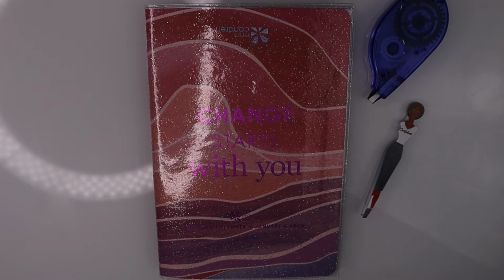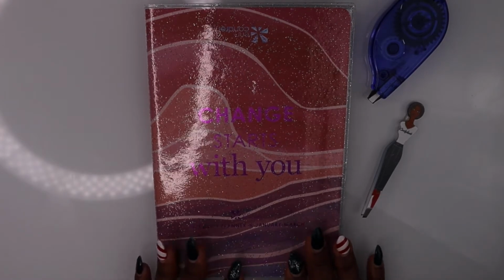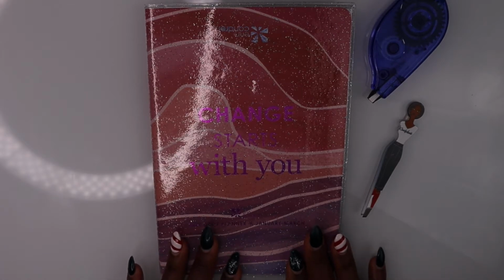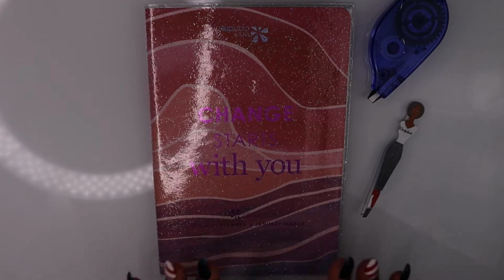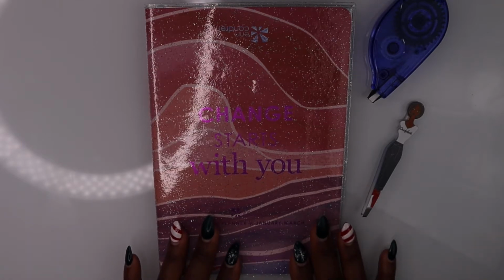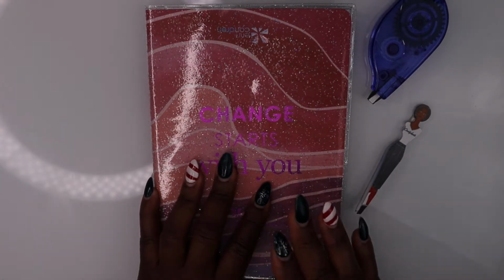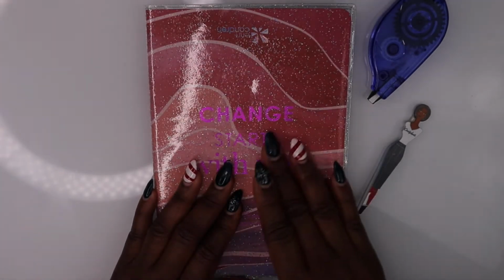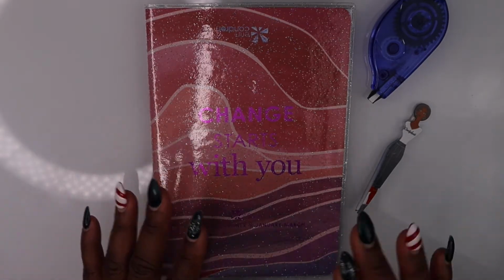Today we're doing a plan with me in my Erin Condren Daily Petite Planner. These are the new 2021 Petite Planners, and I'm super excited to get started with my January monthly calendar in this planner. I actually have already went ahead and put on the glitter cover, and then I realized it's upside down, so I'll need to adjust that off camera.